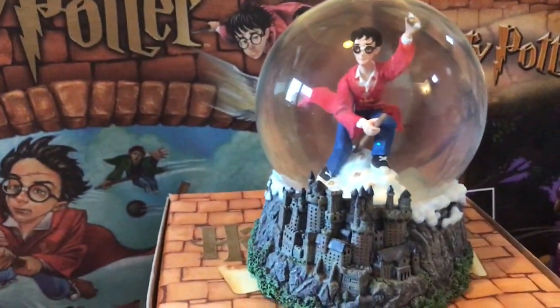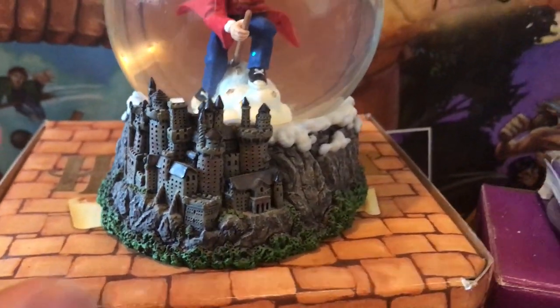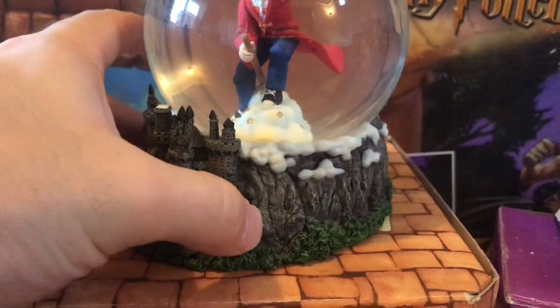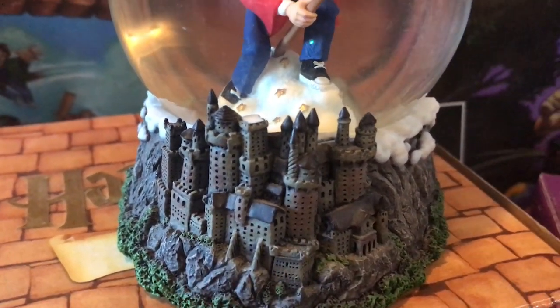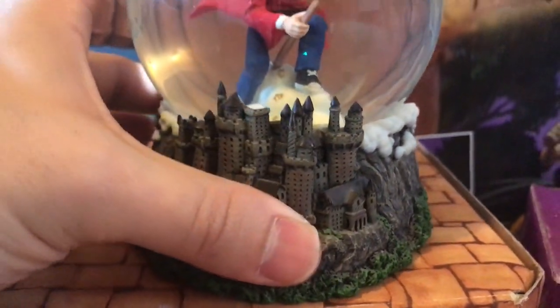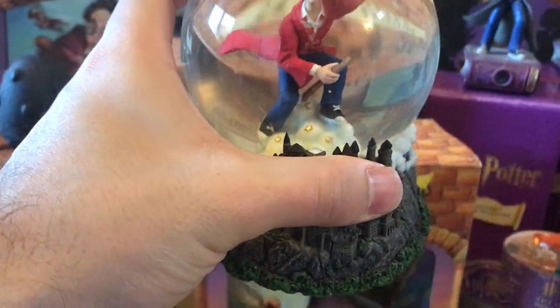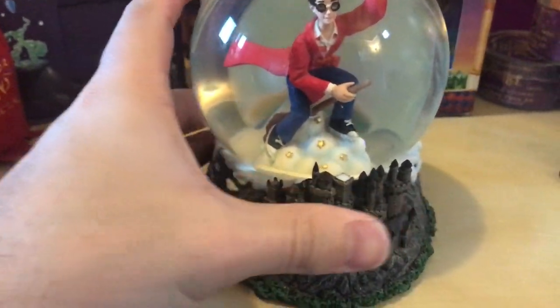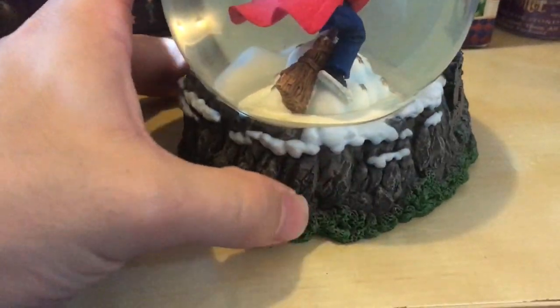Let's move up here. This is probably my favorite piece. This is the Harry Potter snow globe. He is of course on his broom, and we see Hogwarts Castle. Now, it's missing a little bit, like just there. Just a little bit. But you know, you could just say it's snow. Hopefully nobody actually notices it in general. So there we go. Let's bring it down here. It's a very, very big snow globe. It's very heavy. Slide it around.